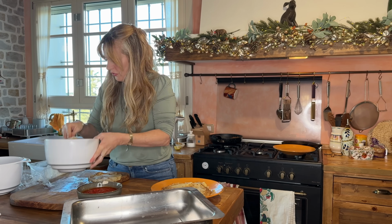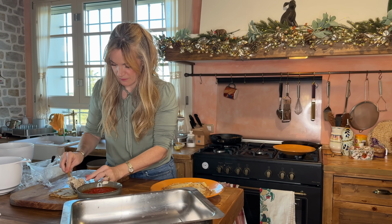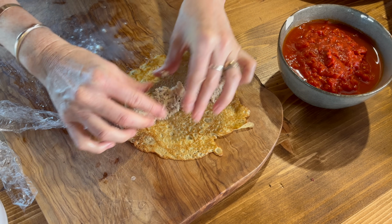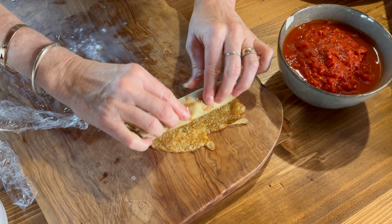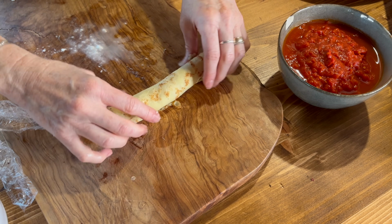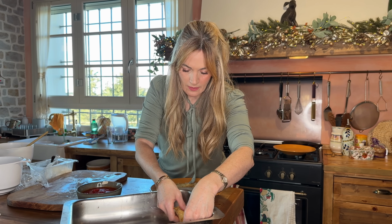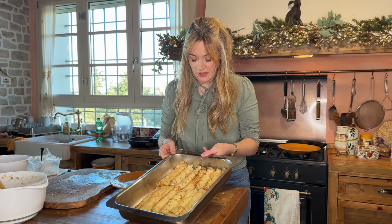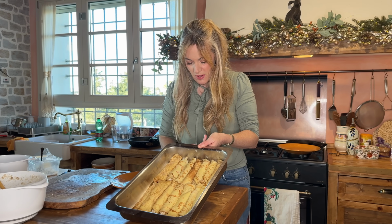So we're going to put some of this in here. Obviously clean fingers, because you have to use your fingers, and then roll it up. There we go. Maybe if I do it halfway in the tray like that. So it turned out that this container's not really too big, I could have fitted a couple more in there, but that's perfect.